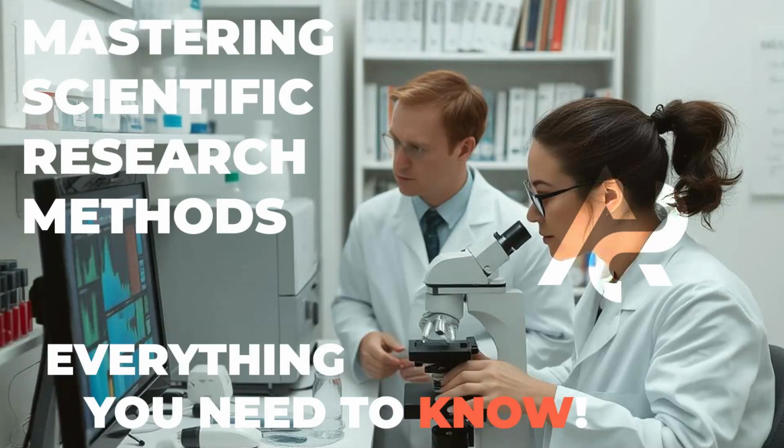This time we're going to be talking about scientific research, and specifically the different types of research that are out there. We've got two really interesting sources. We've got a research methodology textbook, and we also have this fascinating presentation about the scientific method. So hopefully we can compare and contrast what those sources have to say, maybe uncover some interesting insights along the way.